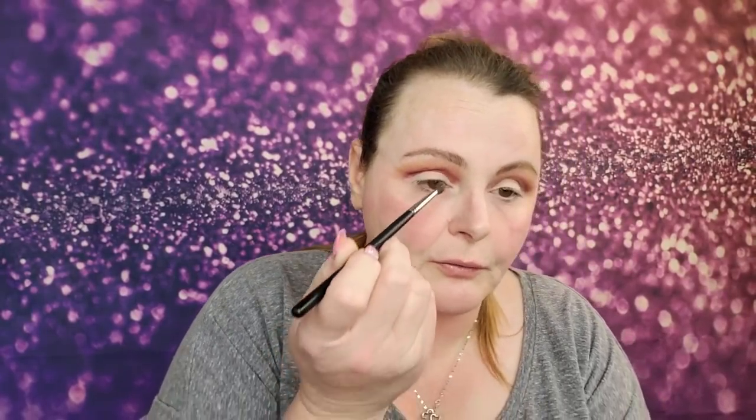I'm going to just soften up that edge right there. Now I'm going to go back and blend this out a little better, but I do want to make sure to deepen this. I want this deepened up right here a little more on both sides. There we go. I think that'll do it. Just a tiny bit more on this side.